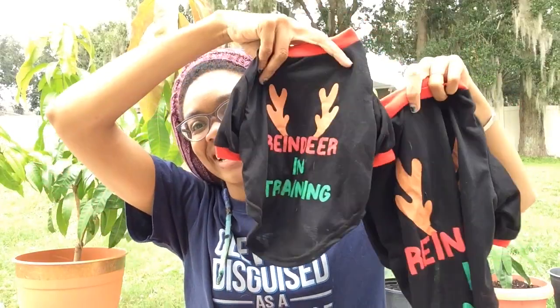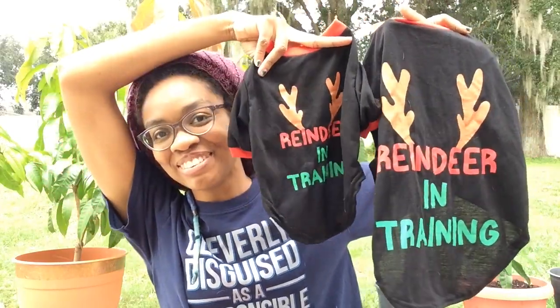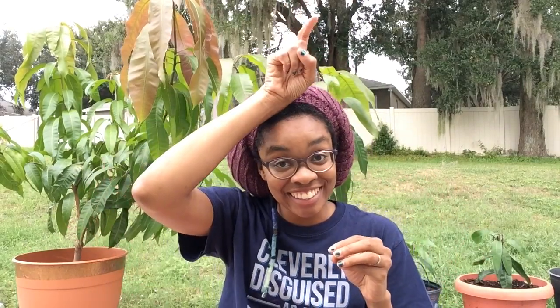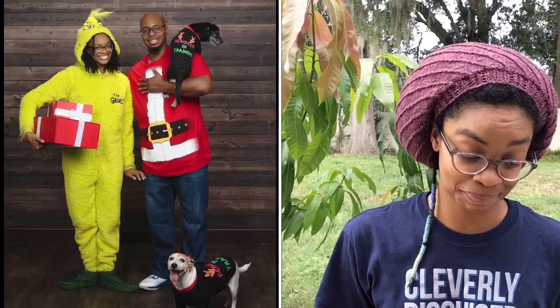Yes! Oh my gosh. Kiva and Toot are gonna be my reindeers in training. And I got some brown pipe cleaners and made little antlers, and I'm gonna tie them to their heads like Max. My Grinchy dreams are about to come true tomorrow night. So here are pictures of my Grinchy dreams coming true.